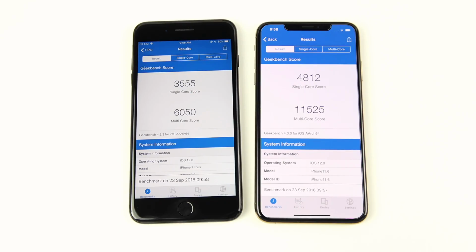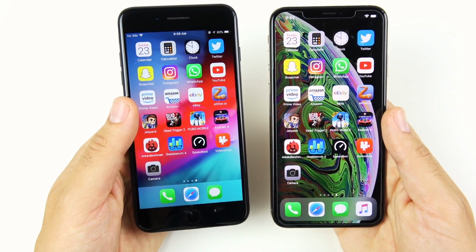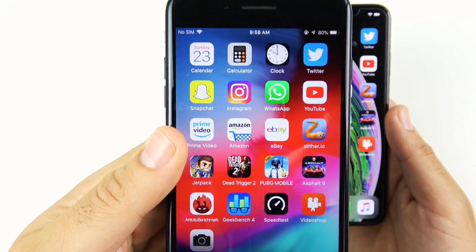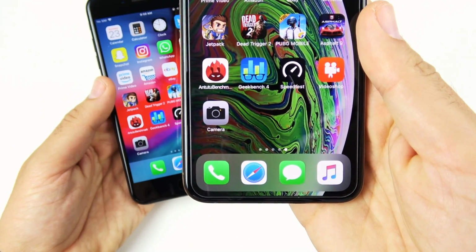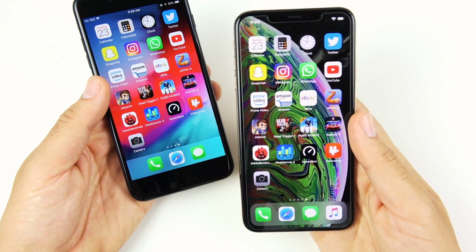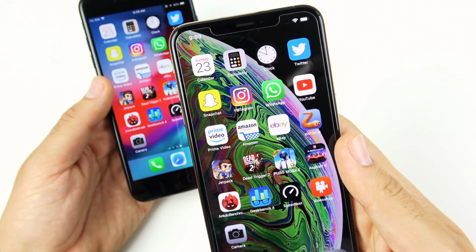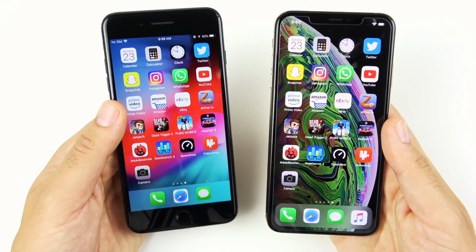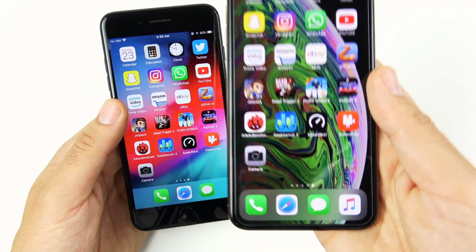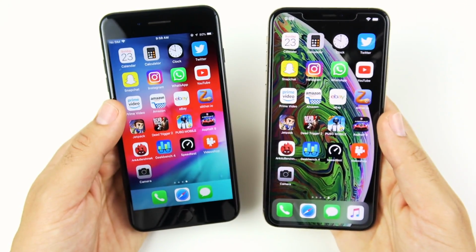Okay, guys, so the final Geekbench scores are in, and it's an absolute crushing win for the iPhone XS Max. What else is new? Of course, it's going to win. So in conclusion, the iPhone 7 Plus runs great on iOS 12. The iPhone XS Max, I think, runs great as well, but it just needs a few updates. Developers need to update some of these apps to run great on the XS Max's display. That might be why some of them are loading weird, and why some of the applications didn't render out as fast, like Video Shop. That might be the issue.